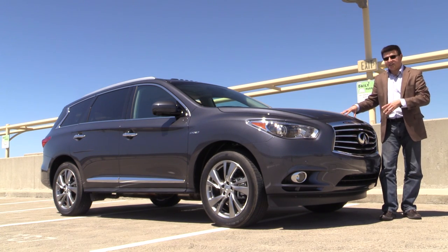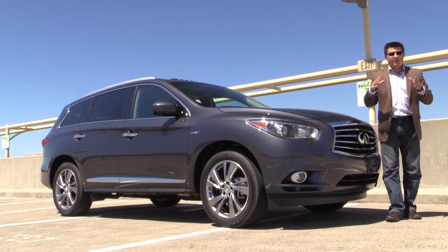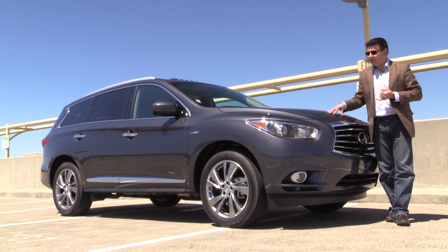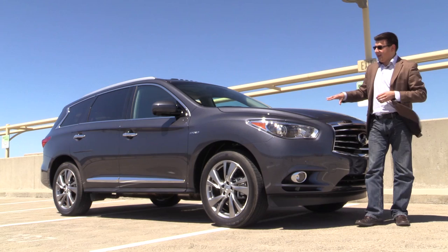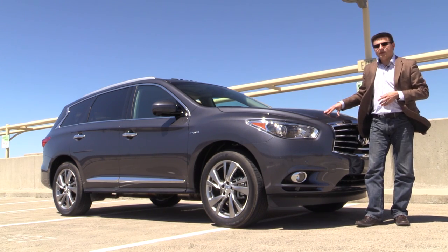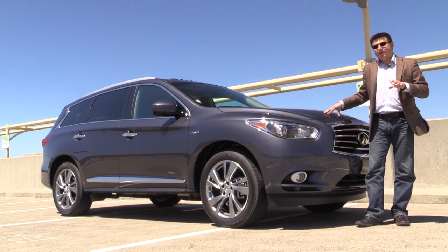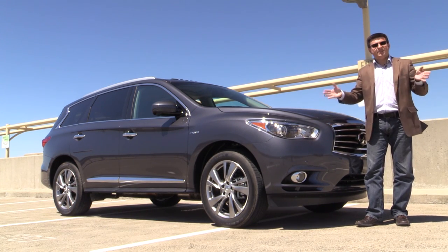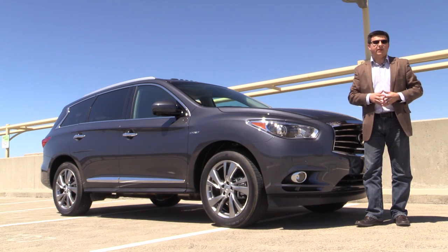That means that this QX60 really does business with the rest of the luxury crossover segment, and I would define that as the Acura MDX, the Volvo XC90, which is getting a little bit old, and the Audi Q7, if you kind of stretch it up there a little bit. Well, this does also compete with base models of the Mercedes-Benz ML and the BMW X5. Those are a great deal more expensive. If you want to stretch things down market, you can also include the Buick Enclave.